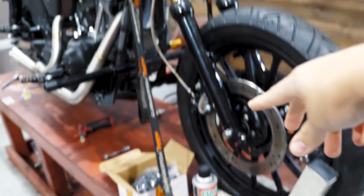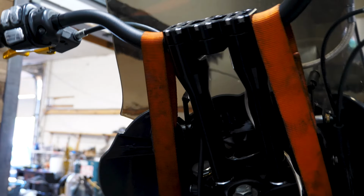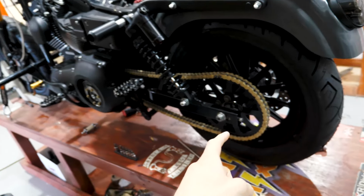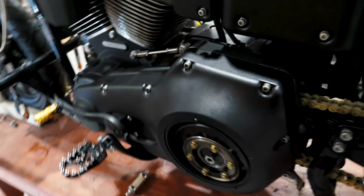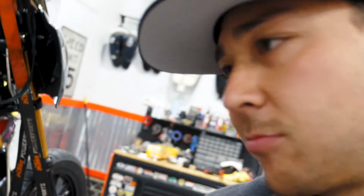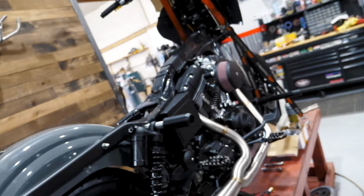Gold Fort tubes put together. We got our Hard Case Performance bars, internally wired bars on Moto bars, which is pretty cool. The chain drive's on now, the primary's all back together. MIG controls. We did a lot of work since I last really let you guys see what was going on. So this thing's really coming together.